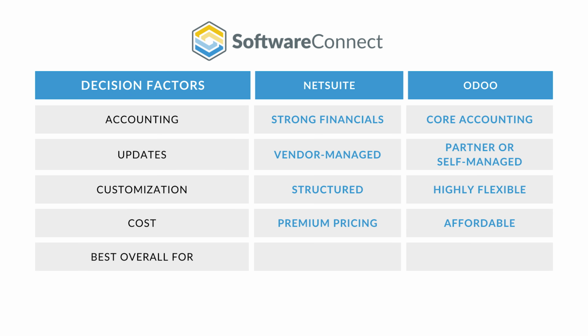So how do you actually choose between them? Here's the quick version. NetSuite fits mid-market companies that need stronger financial controls and built-in structure. Odoo fits growing businesses that want flexibility and lower costs as long as they're okay putting in some technical work. Both systems can do the job. It really comes down to the size and complexity of your business.